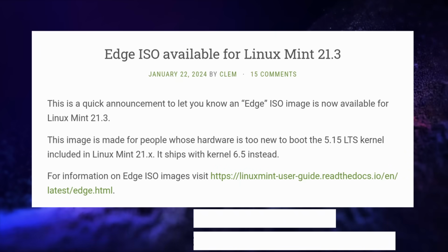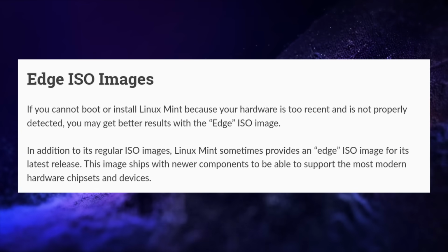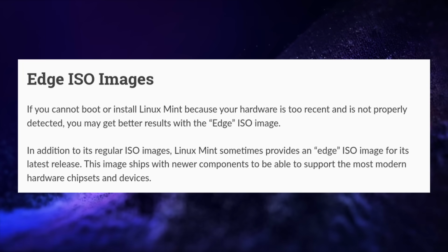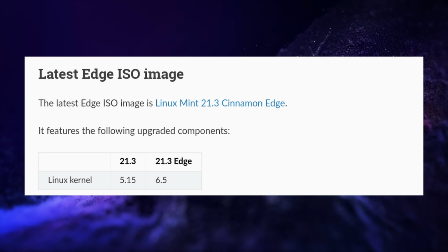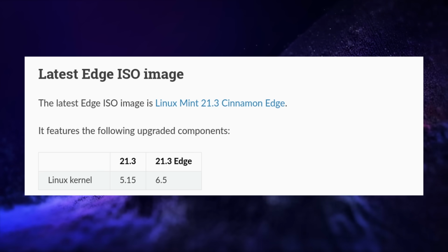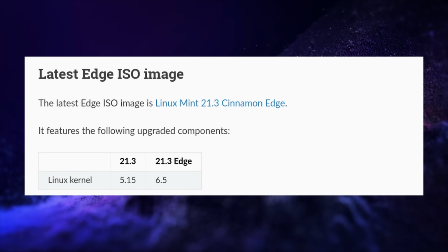Now, Linux Mint's Edge ISO is now available. If you haven't followed along, Linux Mint will now provide an install image shipping with a newer kernel, as Linux Mint relies on Ubuntu LTS, and this means that at the end of the life of the distro, it tends not to work well on recent hardware or to not be installable at all. So the Edge ISO is here to provide a recent kernel out of the box, in this case jumping from 5.15 to 6.5, which should alleviate a lot of the problems. You can already download it from Mint's website, and I think it's a great initiative.